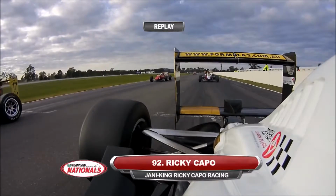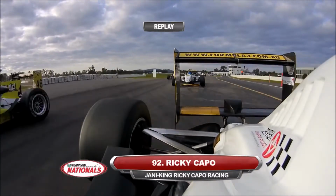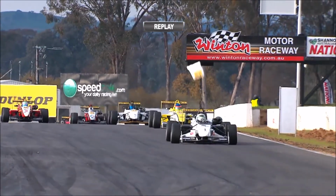Now this was the start, and when you make a good start, often the stewards will look at it to see if it was too good, and they judged that Ricky was slightly rolling at the start and would cop a post-race 5-second penalty, which made John Collins' life all the more easier, as you'll see.